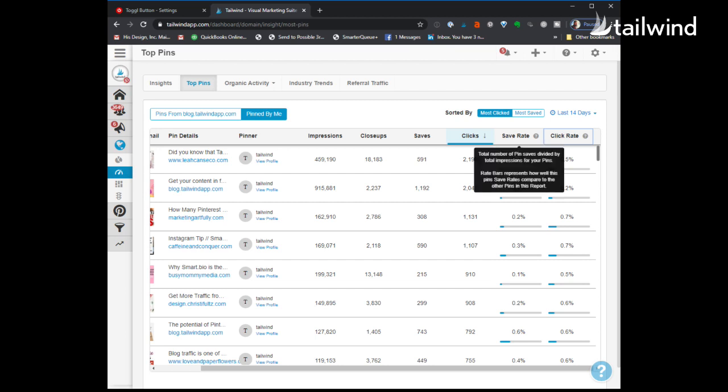Explain what the difference between the save rate and the click rate is. Okay, so a save is like a repin. So that pin has a 0.1% save rate, but what I really care about ultimately is the click rate. Save rate is awesome because it spreads around and builds on your click rate, but click rate, especially out of the gate, I want to see what is making people click, because I want the traffic.